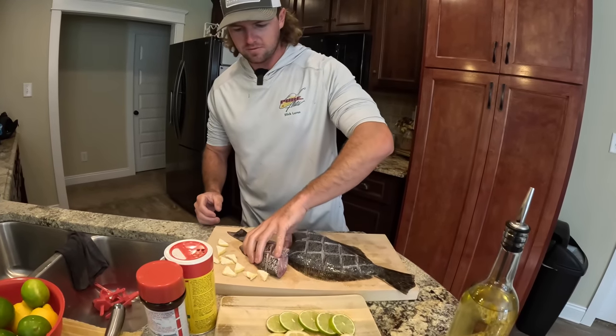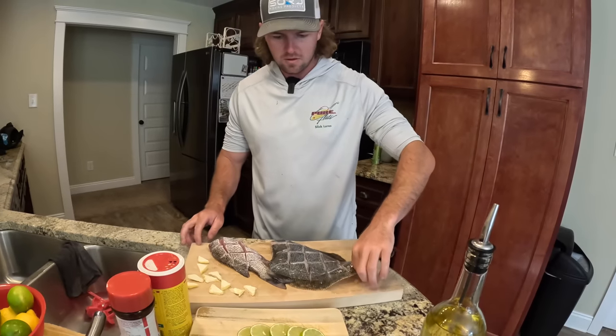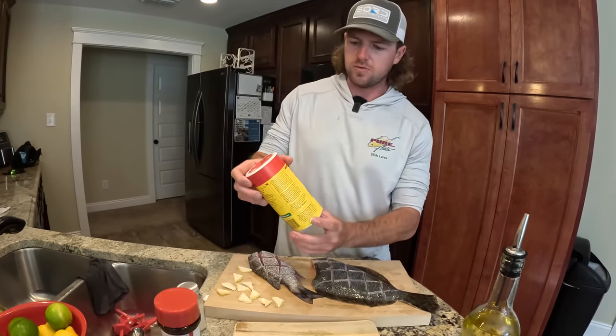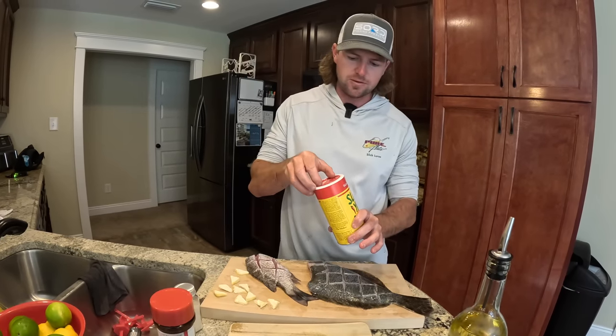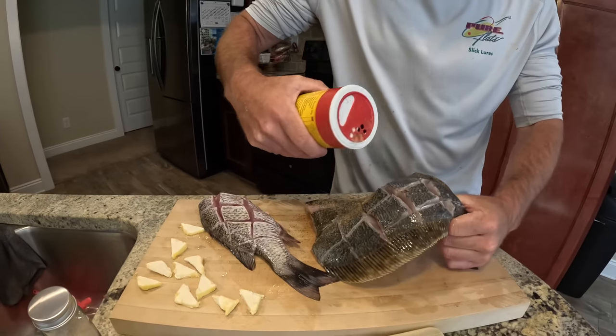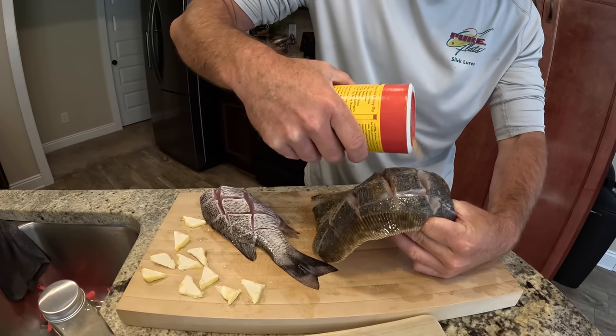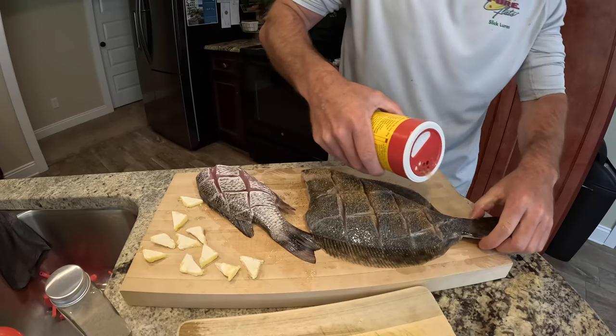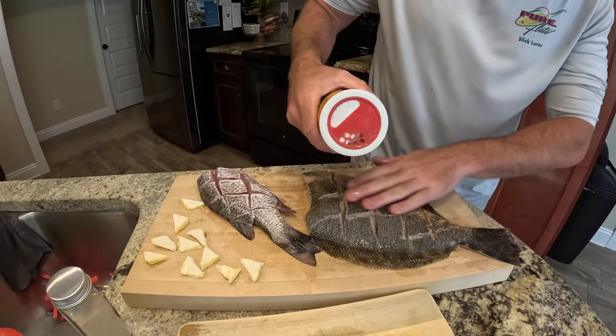All right, so we've got the fish all lathered up. We're gonna use some Slap Ya Mama seasoning. Put some of that on there. We're gonna open up these scores, try and get it up inside the meat. I think I just broke his tail. I did, oh well. Kind of rub it in.